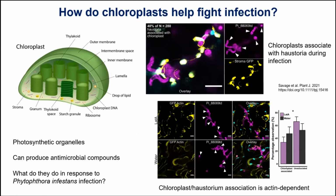They were also interested in looking at a bit more about how that actually happens, and to do that, instead of labeling the chloroplasts themselves, they tagged actin in the plant cells with green fluorescent protein. And again, this is showing interaction between actin and the chloroplast here, and that's telling us, so it's believed, that the actin is responsible for bringing the chloroplast into contact with the haustoria. And so if you disrupt actin assembly with this compound latrunculin A, you dissociate the chloroplast from the haustoria. So that's obviously an important factor in the immune response of the plant.